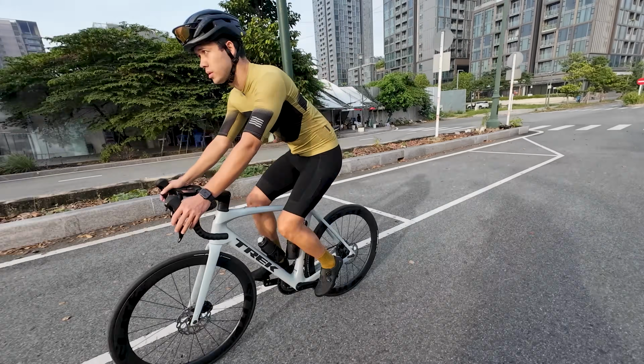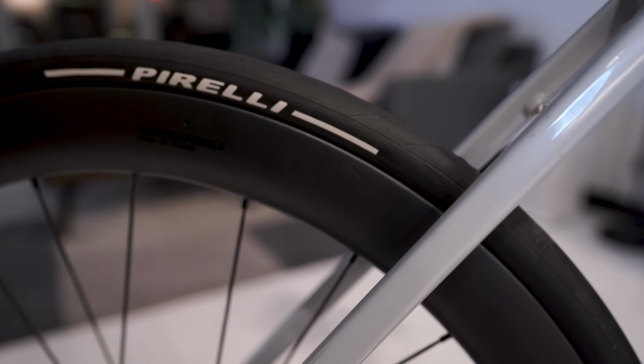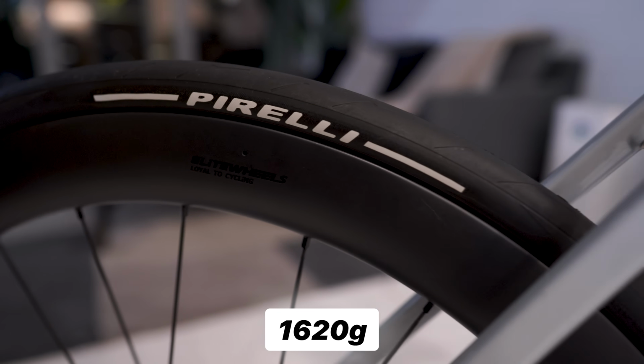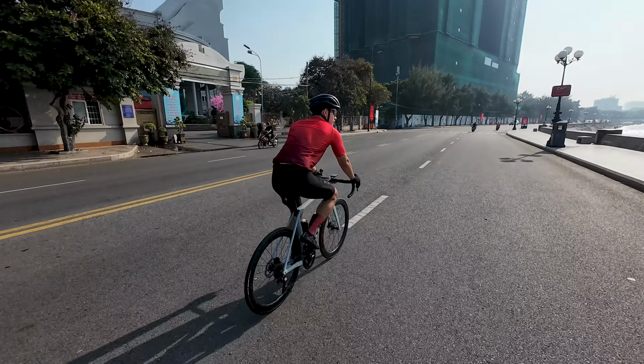So firstly, the weight difference is noticeable. The stock Bontrager wheels on my Trek Domani SL5 weighed in at 2,100 grams for the pair, while the Elite wheels come in at 1,620 grams. So that's about 500 gram savings. Now, 500 grams isn't that much, but when that weight is in your wheels, it does make a fair bit of difference to acceleration, in particular climbing.